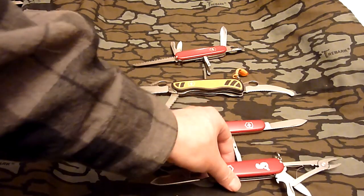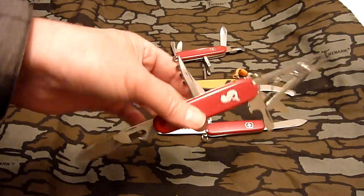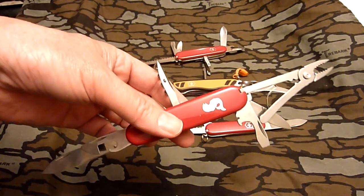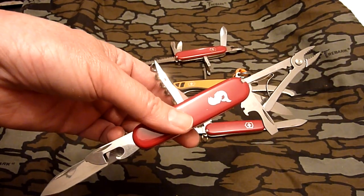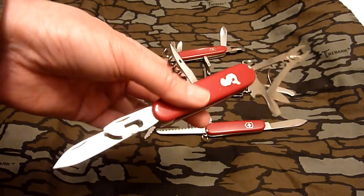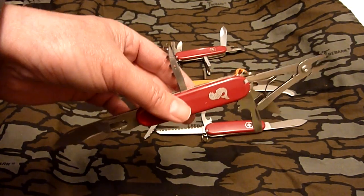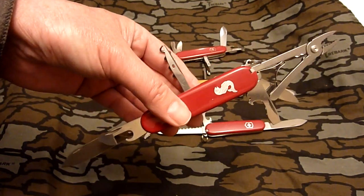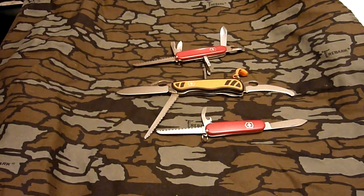The Angler, right here, is my favorite SAK. I love the pliers, and I'm an ardent fisherman. I fish all the time. So the problem with it is it's specialized. To me, it's a fishing knife. So I'd have to eliminate it. If I could only have one knife, sure, it would be the greatest to take fishing, but for everyday use, I'd have to get rid of it. So now we've got 3 left.